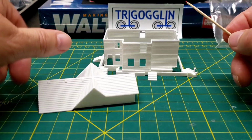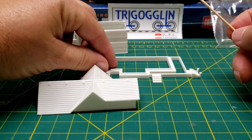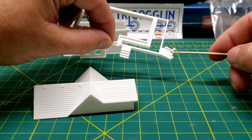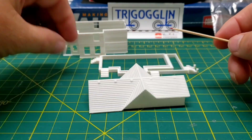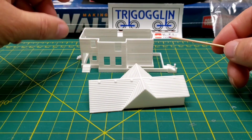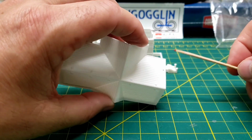Other than that, look at this model. It is detailed. It's N scale and he's got everything printed just perfect. The brick ends to the steps, you can see treading on the steps, you've got the roof vents, there's an electrical box. It's very, very well printed for being N scale. And if that's the only flaw on here, no big deal.